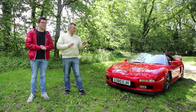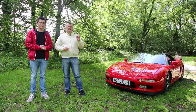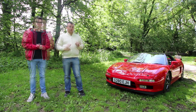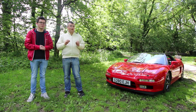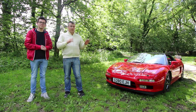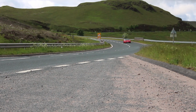It is that good. But what does NSX stand for? New Sports Car Experimental. And the thing about the NSX, when it was launched, for an everyday driver, it made them look like a racing car driver. And for a racing car driver, well then it just delivered unparalleled performance, handling, and you could do things that you could only dream of in other cars.